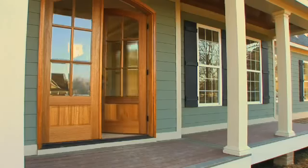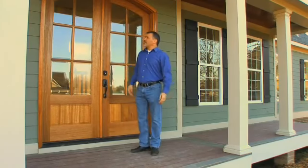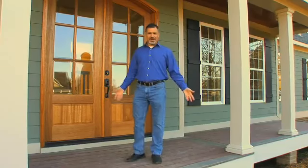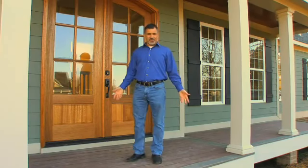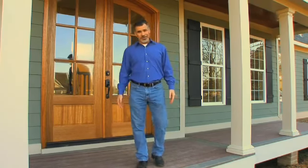The NAHB National Green Building Program is a way to build the future, a way to get certified for it, and to build homes on schedule that sell. I'm optimistic. I think this one's going to sell quickly. What separates this home from the pack? It's energy efficient, healthy, and affordable. It's a home for the long haul.